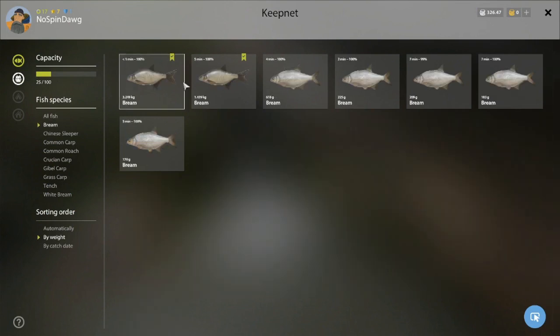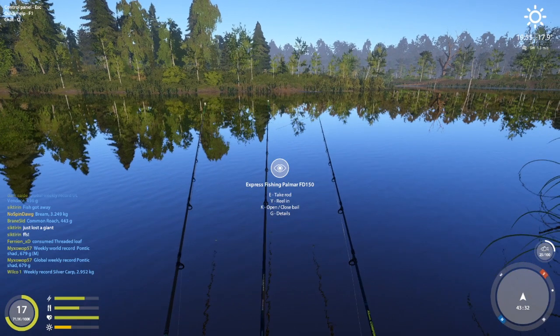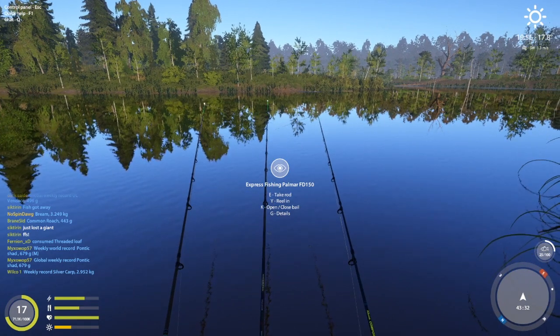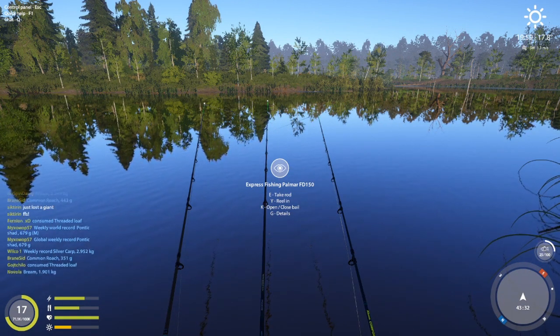Get those grass carp out of here. We've already got 2 over a kilo. And it's still early. I might have to say, on this spot, bream time starts at 20. Not at 22. We might have to make that official.